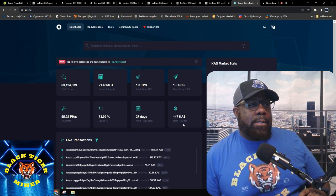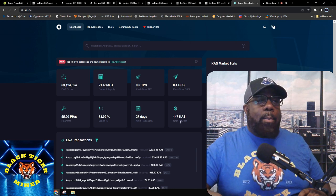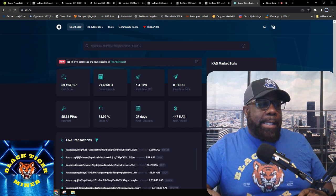So that means as you get more tokens, even if the price goes up, you get less tokens per mining reward. Kind of how mining works is you mine and you get a percentage of this 147 if you're pool mining, and you might get the full amount if you are solo mining.